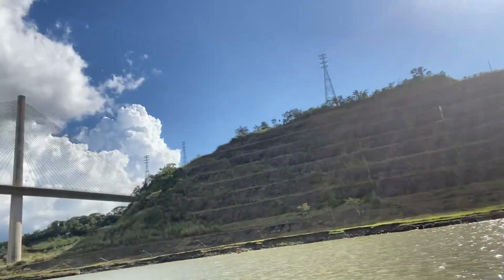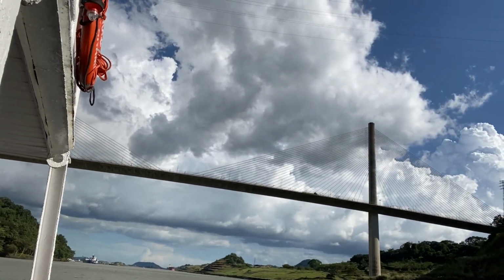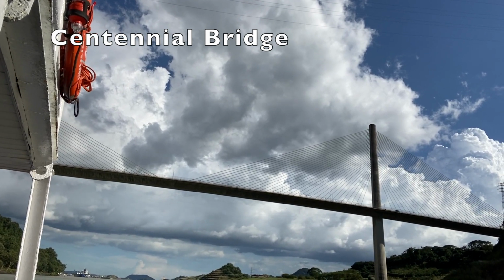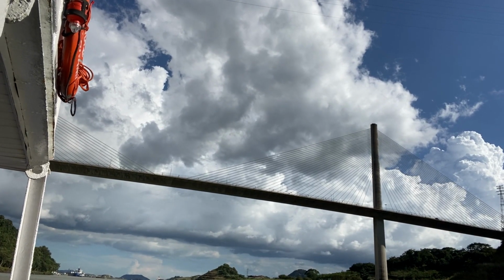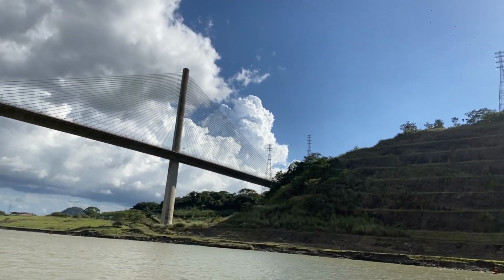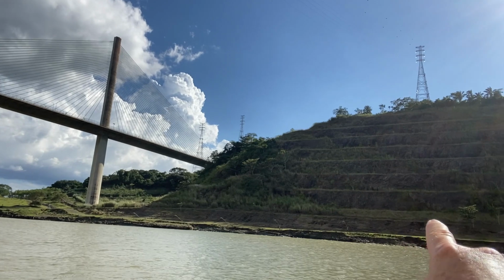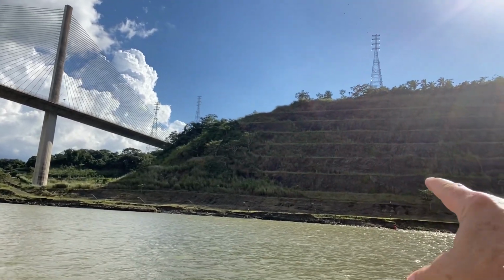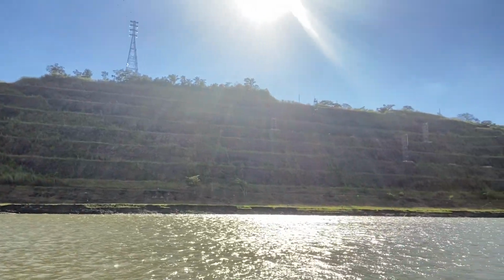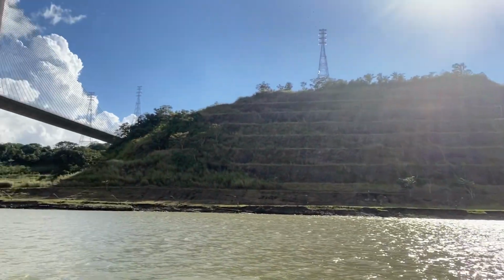But anyways, other than one drunk guy on the boat, I'm going to show you what we're sailing up towards. I think this is the Bridge of the Americas. The first bridge we sailed under on the Island Princess was the Bridge of the Atlantic, and I believe this is the Bridge of the Americas. What's really amazing is this is solid rock. That's not dirt under the grass. That's solid rock.